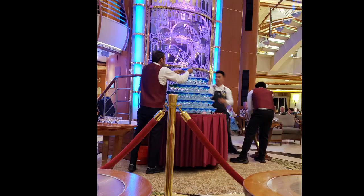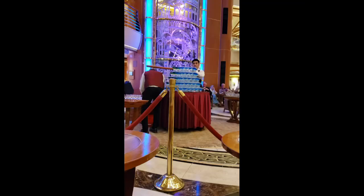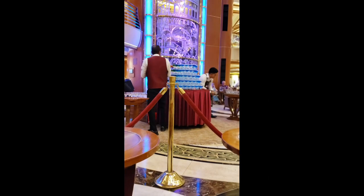After the captain speaks, they may or may not come back. If there's still people that want to get pictures taken, they may make time to do some more of that. And then if you stick around for a while, you can watch them start to take the champagne glasses away. And again, it's just amazing to watch how they do that.